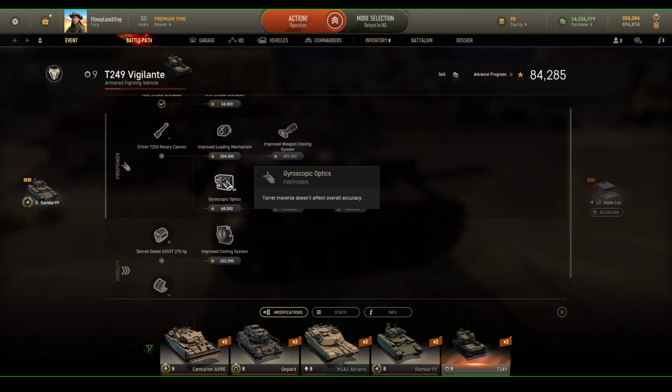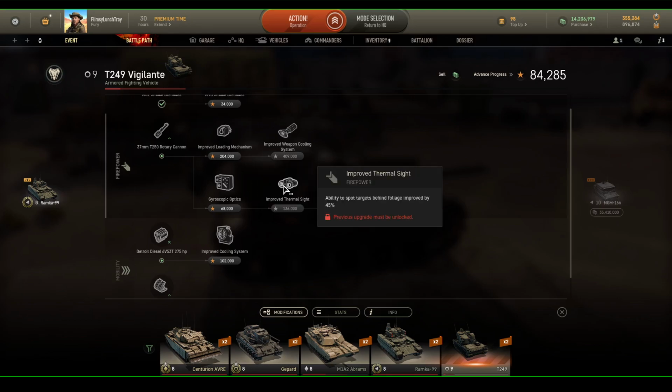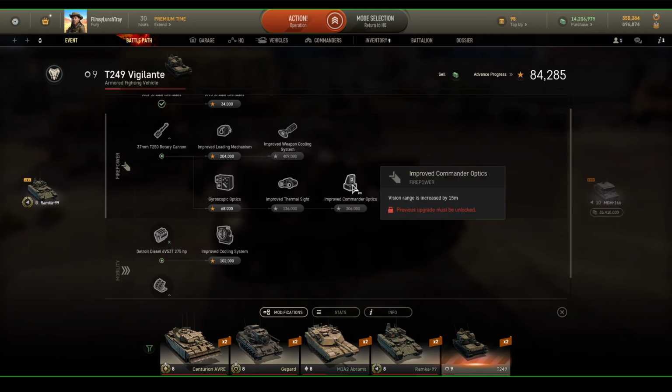Gyroscopic optics, turret traverse doesn't affect overall accuracy. That's nice, right? So if you're moving to get onto target, you don't have to worry about losing that overall accuracy. Improved thermal sight, ability to spot targets behind foliage improved by 45%, so your spotting roll is that much more impacting. Improved commander optics, vision range is increased by 15 meters, so we can get that vision range increase even further out.